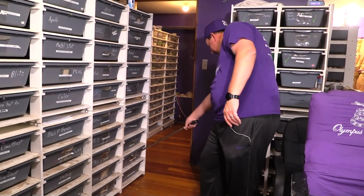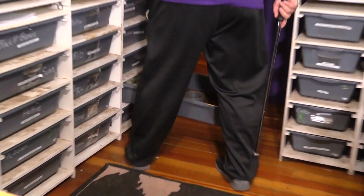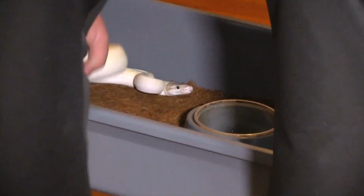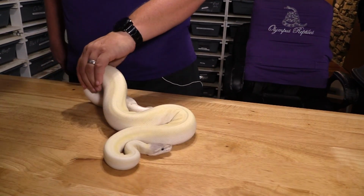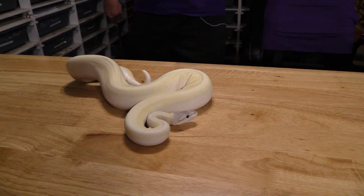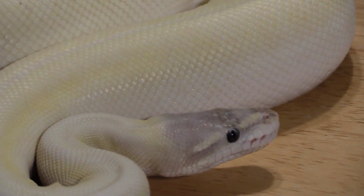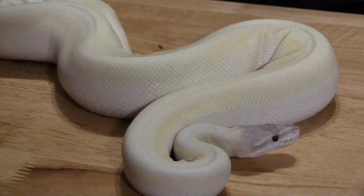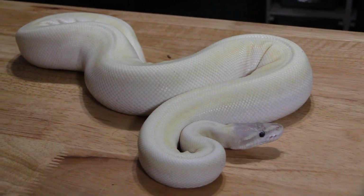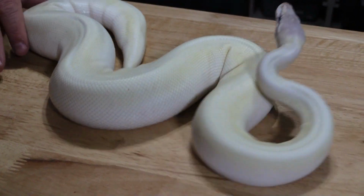Below that, we have a Super Mojave. Hi, girly. Super Mojave, in-house produced. One of the differences in the Super Mojave versus the Super Lesser Bells is everybody talks about these being all white snakes. It's kind of bullshit. They're really not. Your Super Lesser, your Super Russo, those are all white snakes. Your Super Mojave is going to be born pretty white, but it's really more of a bone color than it is a true white color, meaning there's this kind of pale overtone to it.